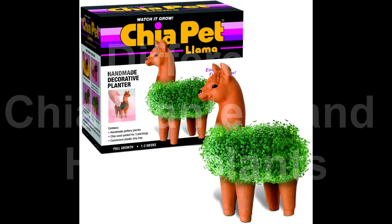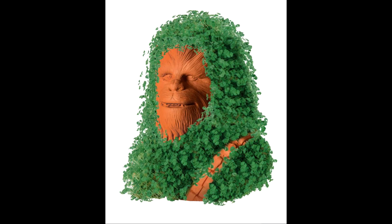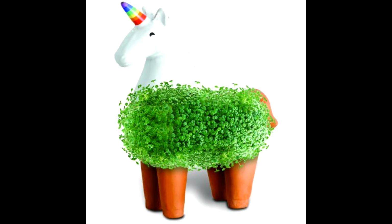Chia planters can come in a lot of unique and fun forms. One of those ways is in the form of a llama chia planter. Here is a Chewbacca chia planter from Star Wars, and a unicorn chia planter. I'm thinking of a few of you when I saw this one.